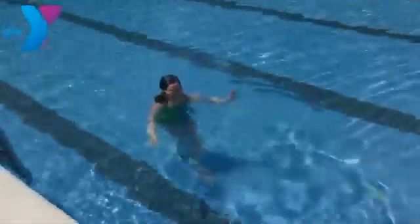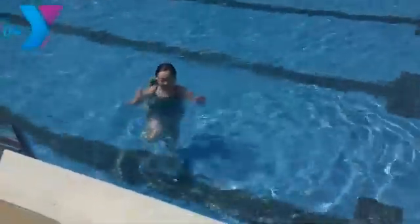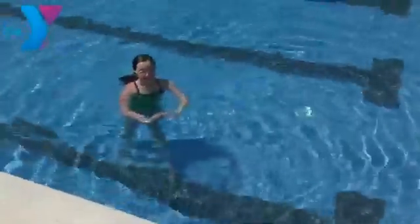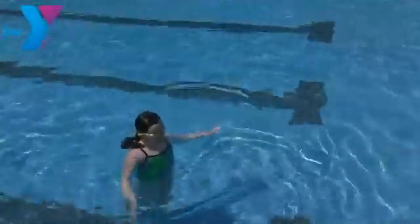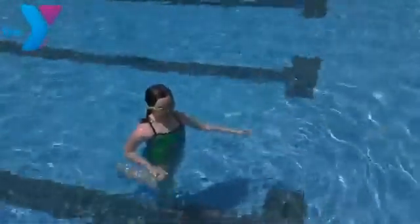So the next thing that we're going to do is a length of the pool, and you want to make sure that you pay extra special attention here, because now you're going to have someone getting away from you that you're not going to be able to just reach out and grab. If they need to rescue you, you need to get in the water.